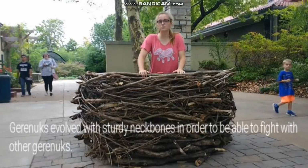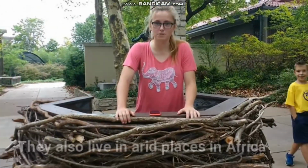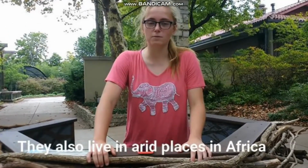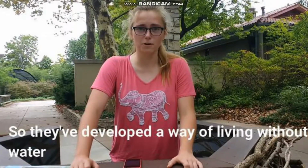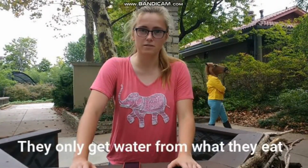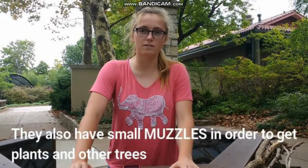Gerenuks evolved with sturdy neck bones in order to be able to fight with other Gerenuks. They've also lived in arid places in Africa, so they've developed a way of living without water. They only get water from what they eat. They also have small muzzles in order to be able to get plants and other trees.